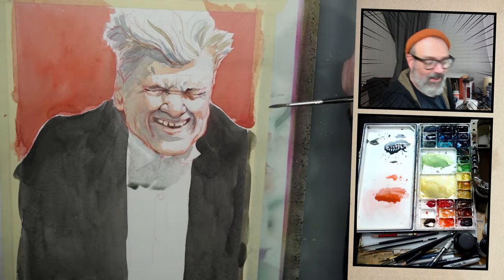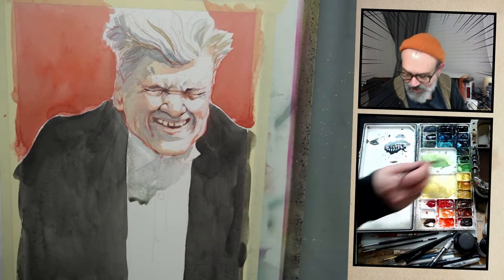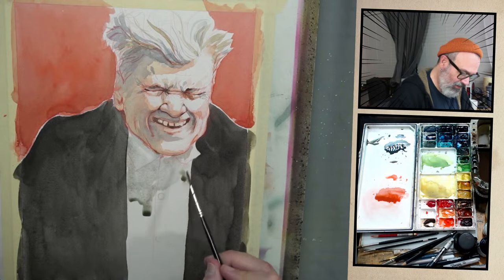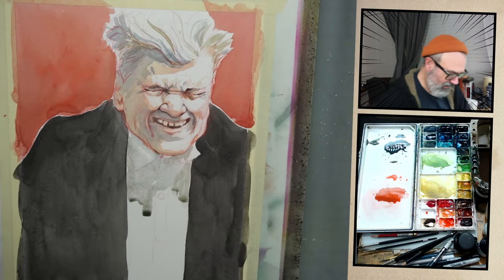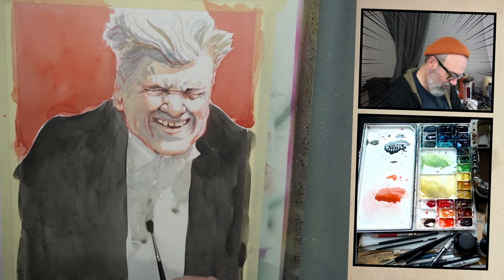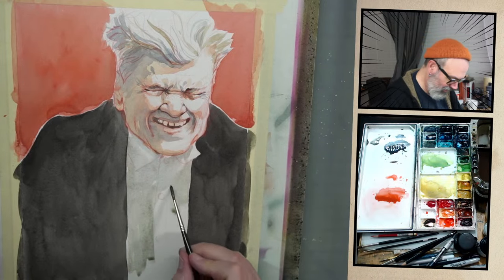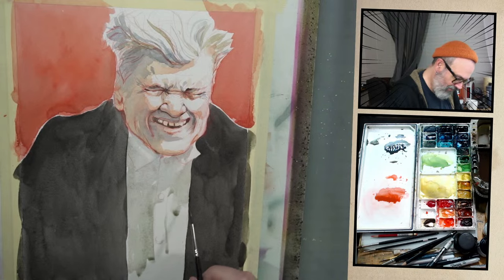Thanks, Lucas. Yeah, I like that red pencil. There's a thing that Bill Sienkiewicz is so good at where he uses red outlines, especially for skin, and it works so good, and it's something that I would like to be able to do better, but have not quite figured out.